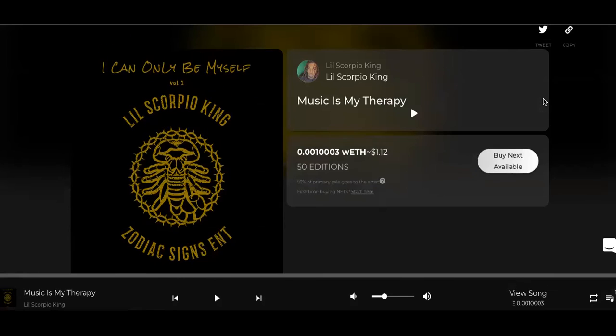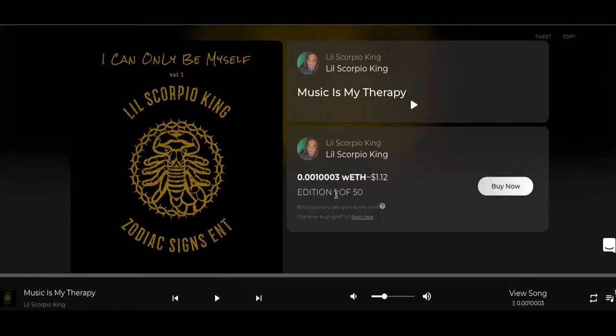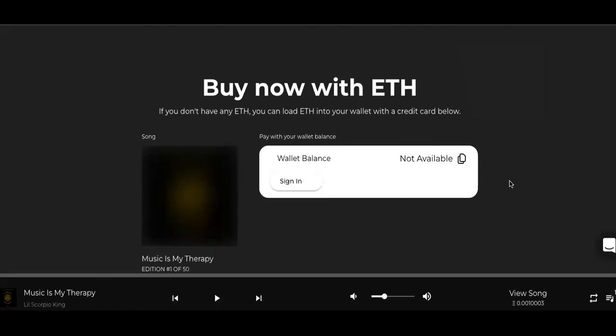Get all you can. Plus, I only got 50 available, like I said. Now, when it says edition 1 of 50, that means you're the first person to buy it. When it says number 2, number 3, that means which edition you have, and how many left is out of 50. So say if you buy this, that means there's only 49 left, 49 collections.